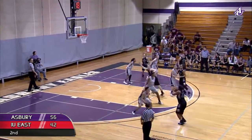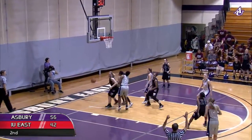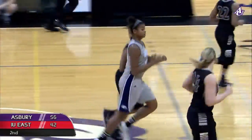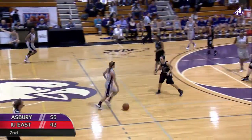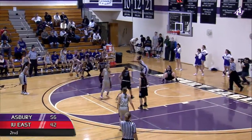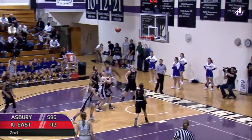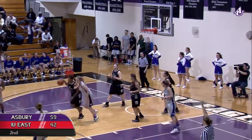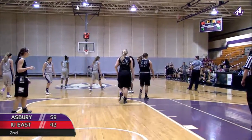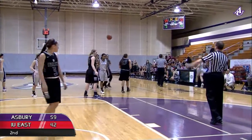And Asbury's got into the quick start they did in the first half. Here's a three-pointer from IU East. Good. From number 21, Boyd, the first time that we've really seen her contribute to the team tonight. That was a nice shot from Deshae Boyd. Nice pass to Khalid Whiteside. And Asbury's moving the ball really well right now. And they're going to call it over the back on Katie Fletcher. She put up the shot, went up for an own rebound, but to no avail.